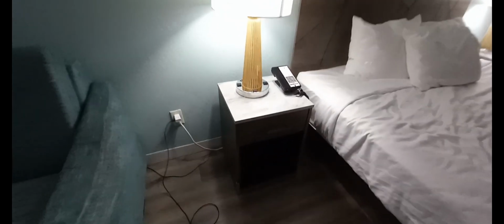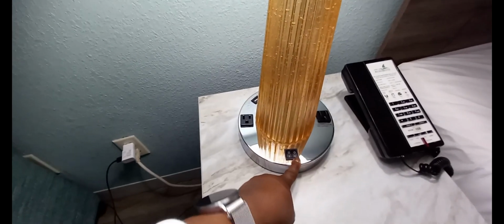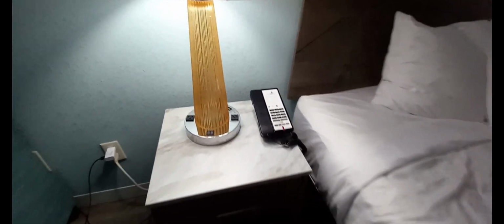And then right over here is the other side table. The same setup where you have to hit both of these to turn on the light fully. And of course the electrical outlets and the USB ports. And the phone is over here. So that's it for the inn at Rehoboth.